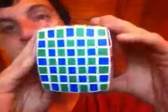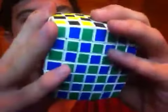Here's how the checkerboard looks, by the way. The blue and the green do contrast better than I thought they would, which is a good thing.